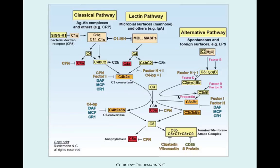Both of these C3 convertases have the effect of converting C3 into C3b and C3a. C3b is necessary for the formation of a C5 convertase. So our C5 convertase here is going to be what converts C5 into C5a and C5b. Now, this having been said, we should keep in mind that these other complement factors, even though they don't go into forming convertases or the terminal membrane attack complex, they still do have important roles.